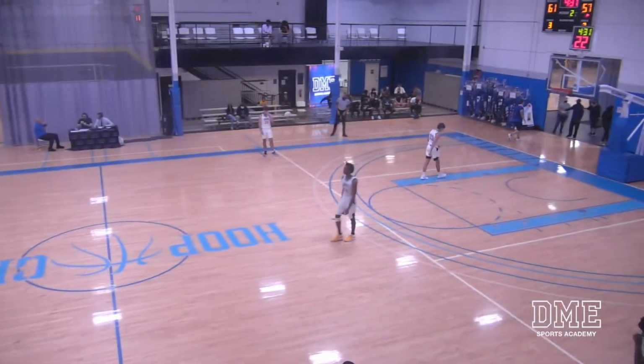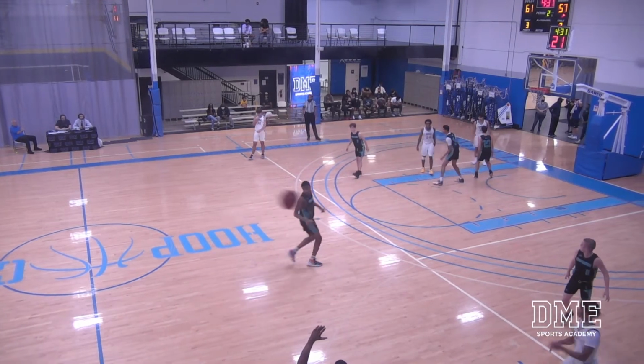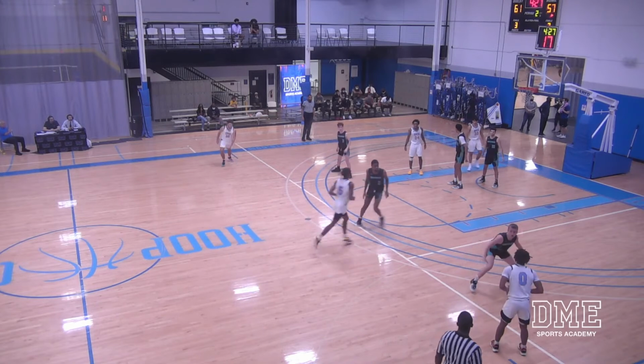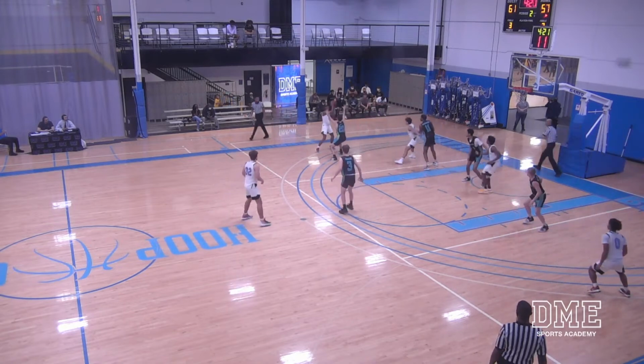Combine got a full timeout on that one, Momir. And Danichi will inbound on the sideline to Dante. DME has 21 seconds to score. They like that play for Dante, a little double pin screen.